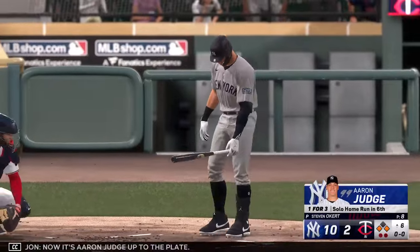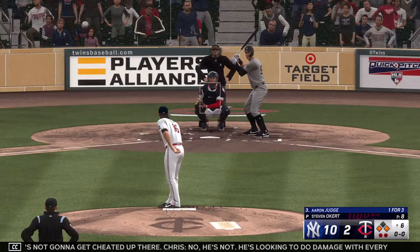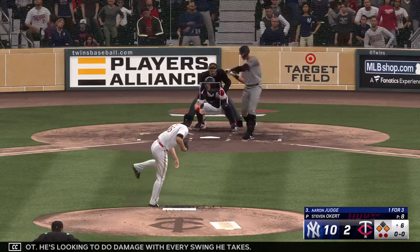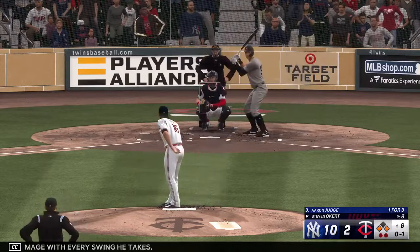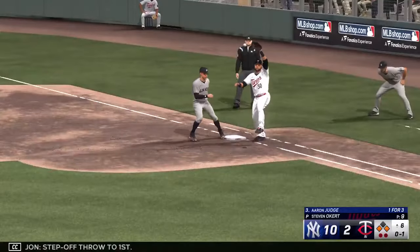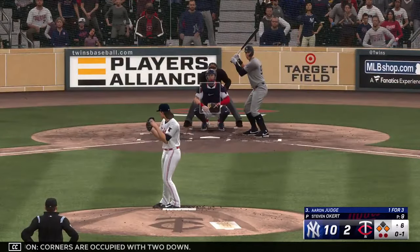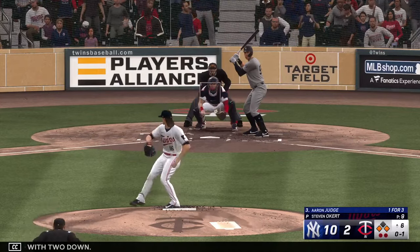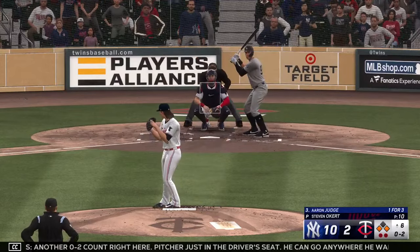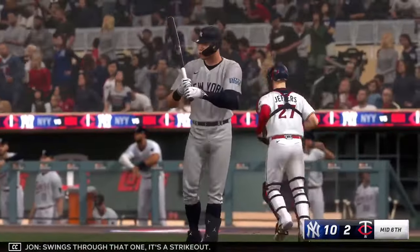Now it's Aaron Judge up to the plate. One for three. He's not going to get cheated up there. No, he's not. He's looking to do damage with every swing he takes. Step off, throw to first. Volpe back easily. Corners are occupied with two down. Swing and a miss, and that's strike two. Another 0-2 count right here. Pitcher just in the driver's seat. He can go anywhere he wants to go right here. Swings through that one. It's a strikeout.